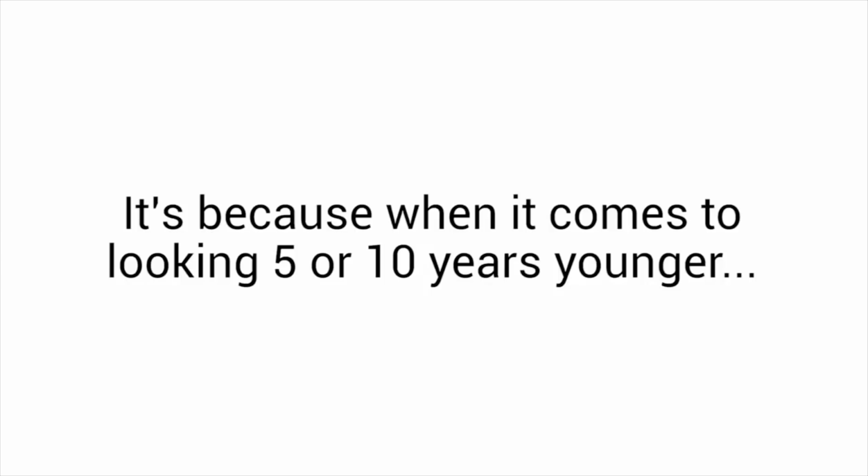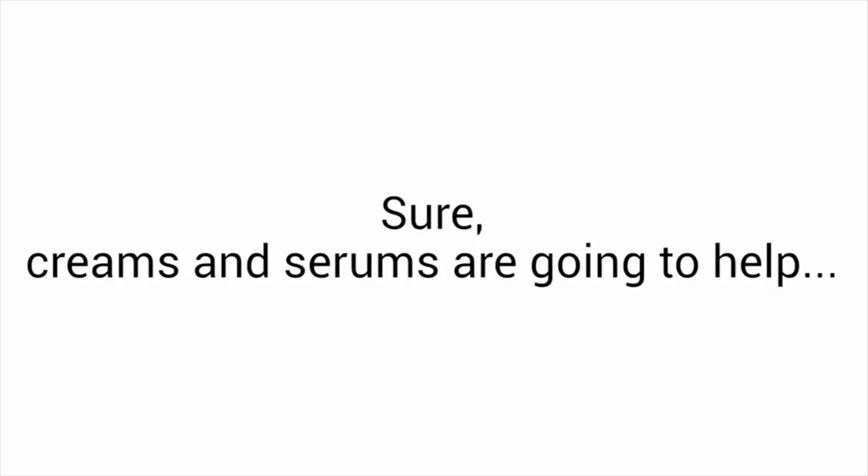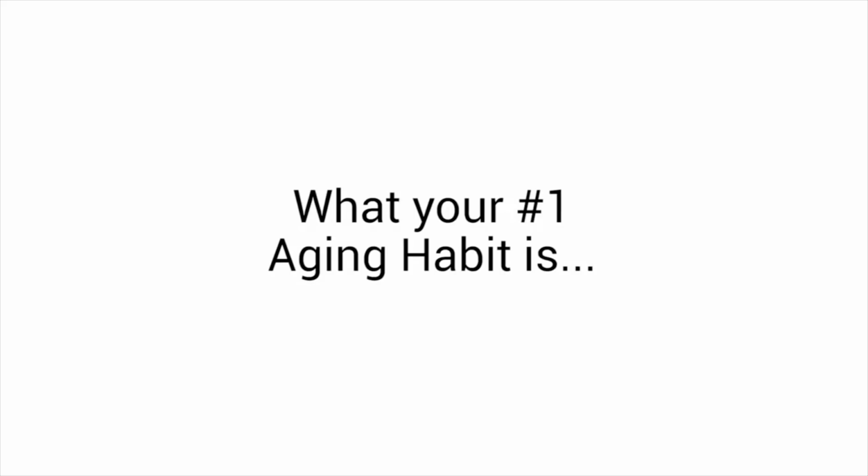It's because when it comes to looking 5 or 10 years younger, you've probably realized by now that no skincare routine is going to take decades off your face. Sure, creams and serums are going to help, but they only treat the superficial effects and not the causes. It's about what you do to train and tone your face muscles. Once you make that mental shift and once you identify and fix what your number one aging habit is, you'll be able to fix your problem area starting right now.